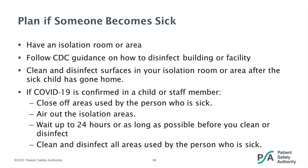If a sick child has been isolated in your facility, clean and disinfect the surfaces in that isolation area after they have gone home. If COVID-19 is confirmed in a child or a staff member, then CDC recommends closing off areas used by the person who is sick. Open outside doors and windows to increase air circulation in those areas and air them out. Wait up to 24 hours or as long as possible before you clean and disinfect. The reason for that is to allow respiratory droplets that carry the virus to settle to the floor before cleaning and disinfecting, so you're sure that you remove them. And then also clean and disinfect all areas used by the person who's sick, such as offices, common areas, bathrooms.